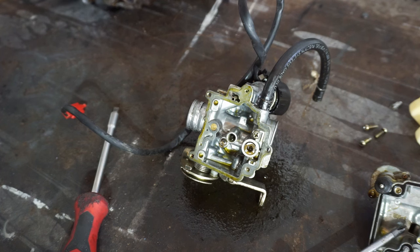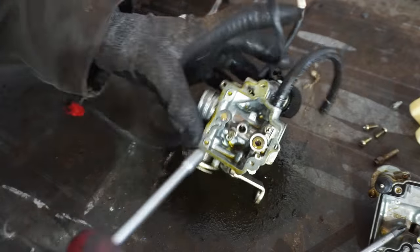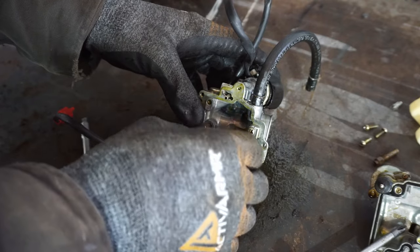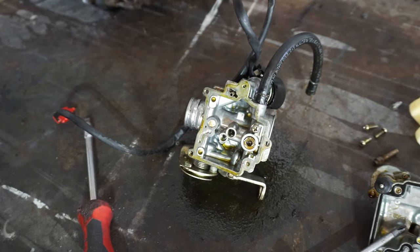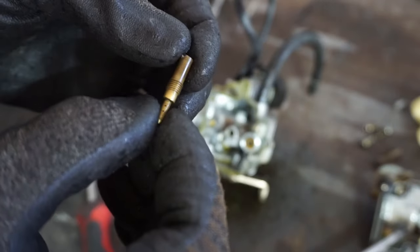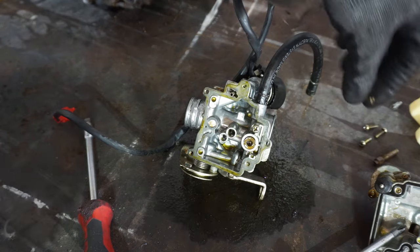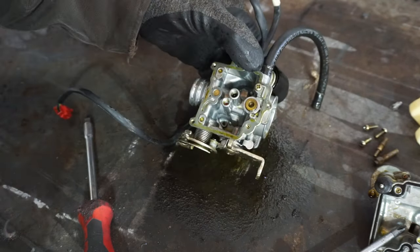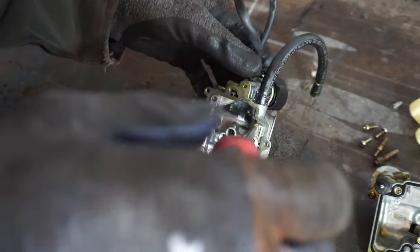What size do we have for the main jet? Looks like an 85 for the main. Here's the pilot. This is definitely going to be plugged up. Yeah, that's heavily plugged. That's why that wasn't starting, without gas being pumped down it. Yeah, that's really plugged up. Let's see what size. This is a Keihin 35. Alright, let's get the rest of this cleaned up here.